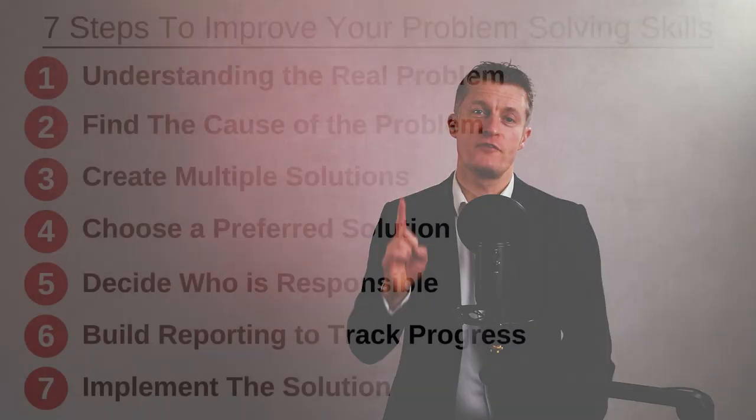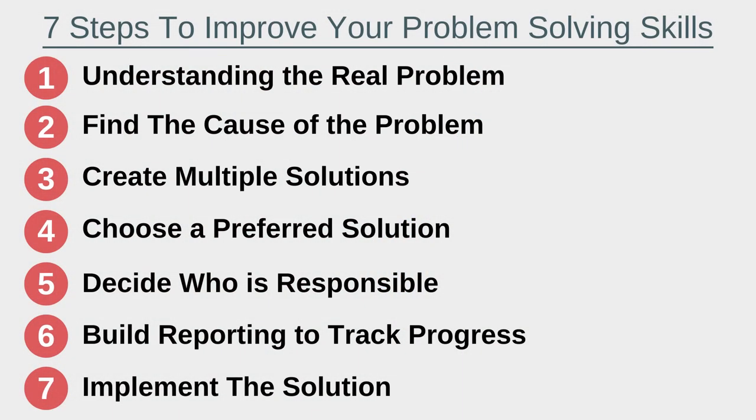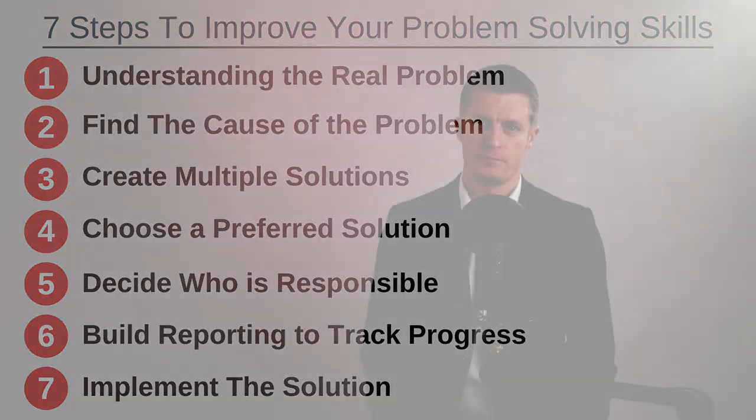So just to recap, the seven steps to improve your problem solving skills at work are: firstly, understand the real problem. Secondly, find the cause of the problem. Third, create multiple solutions. Fourth, choose a preferred option. Fifth, decide who is responsible for implementing the solution. Sixth, build reporting to track progress. And then seventh, implement the solution to the problem. You should use these steps to solve any problem at work.